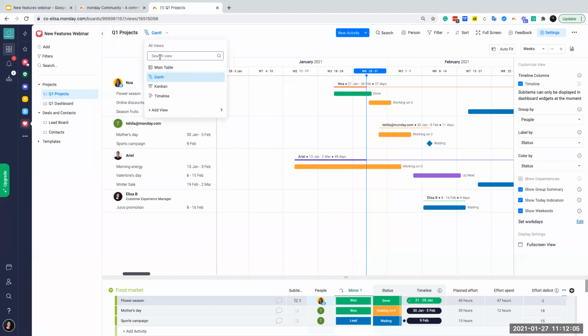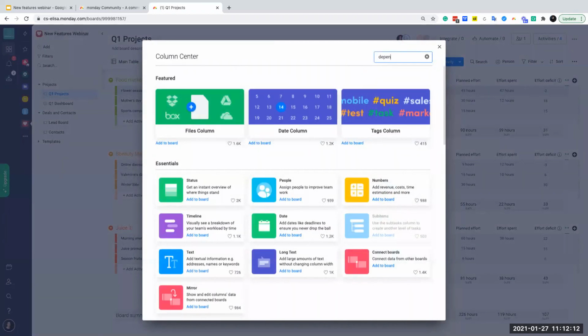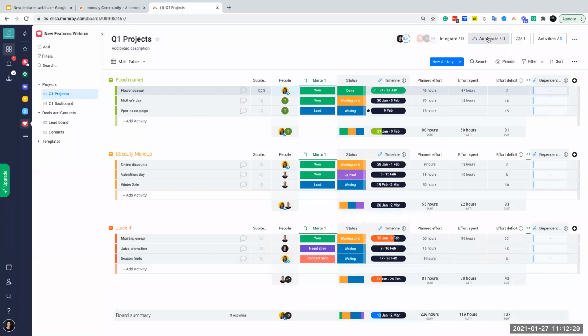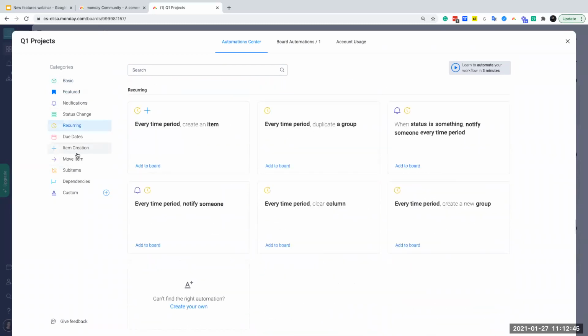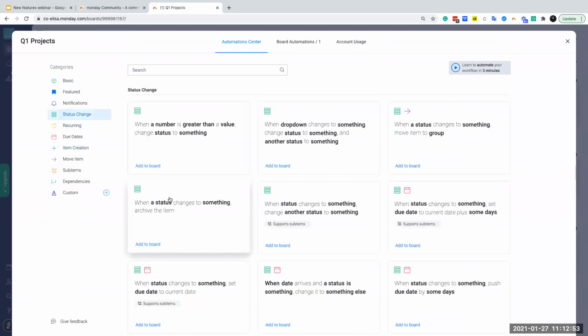Okay, so let me first go back to my main table and add the dependency column. Perfect. After that, I'm going to come here on my automations and create an automation for this. And as I'm going here, for those who are not familiar with automations, this is probably one of the most useful features in the platform, which I strongly recommend checking out. Automations allow you to automate many aspects of your workflow, and there are many different types, as you can see right here. They work according to predefined recipes containing a trigger for the automation, like, for instance, a change of status, and that causes an action to happen, like archiving an item.